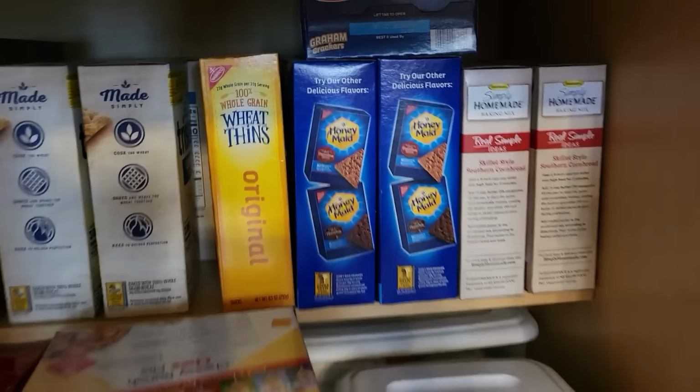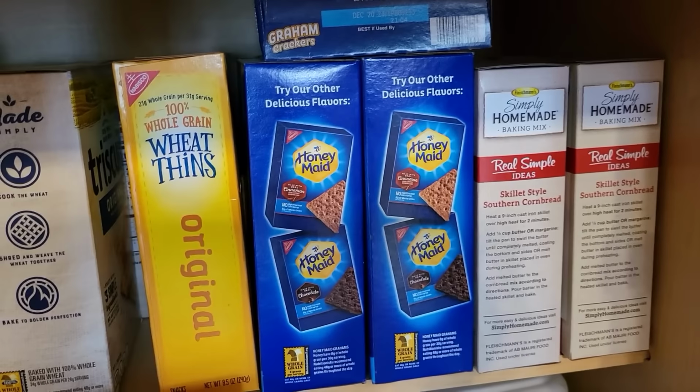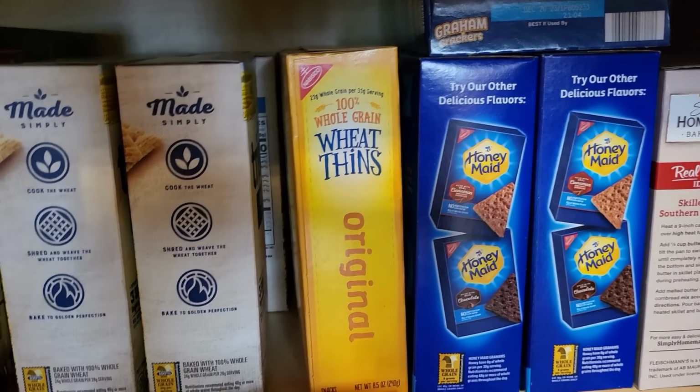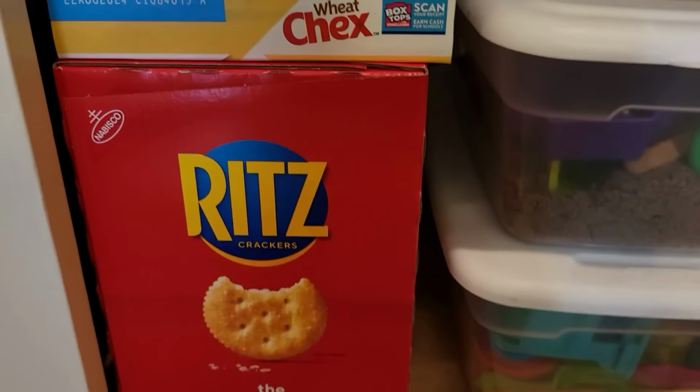So I have four boxes of homemade cornbread mix. This Fleischmann's is amazing. I love having that. I have graham crackers. My goal was to have 4 to 6 of each of these. So you can see I'm doing decent on that. I have 4 graham crackers, 2 Wheat Thins. We don't eat those a ton, but we use them for dips, so I'm fine with that. 4 Triscuits right there as well. And then I have a large box of the Ritz right down here. So those are my crackers.